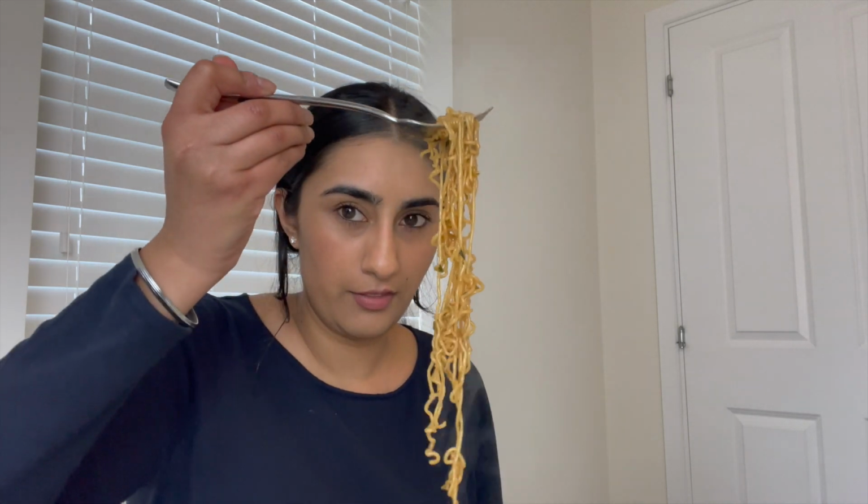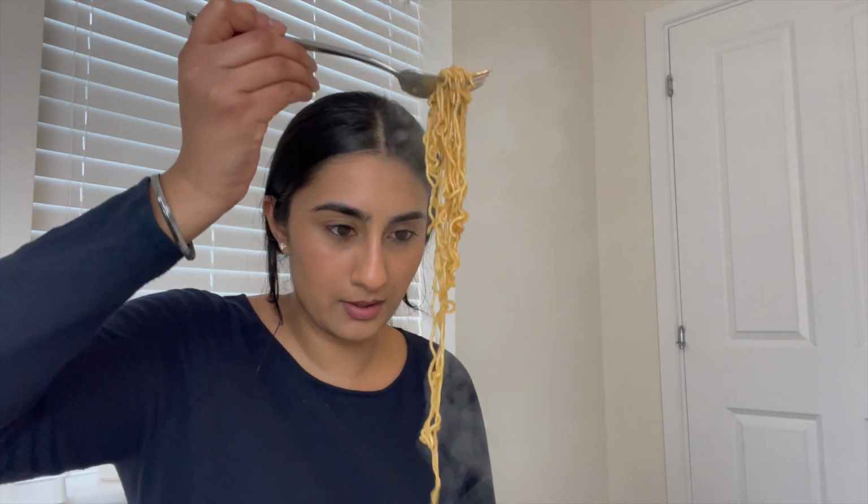Also, it said on the back of the pack, break noodles to desired length. I don't usually break my noodles, but I think I should break my noodles. I never even think about it, but probably because you don't want to be slopping noodle juice everywhere now. You know what I mean? It's got a nice flavour to it. Not as strong as I'd hoped, but it's not bad.